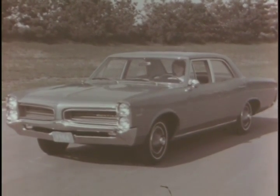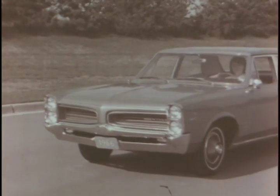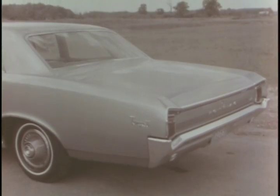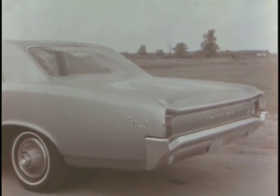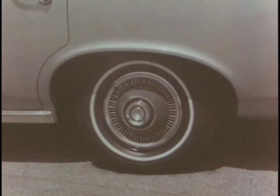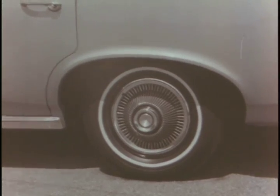Here's the new Tempest four-door sedan. Isn't it a beauty? The front end is much more impressive. Gives a look of power and purpose, a youthful look. The rear end, as in the other series, features a strong treatment to emphasize width and lowness, a look of power. Optional tires, as with Pontiac, have the narrow recessed white sidewall band for appearance and scuff resistance.